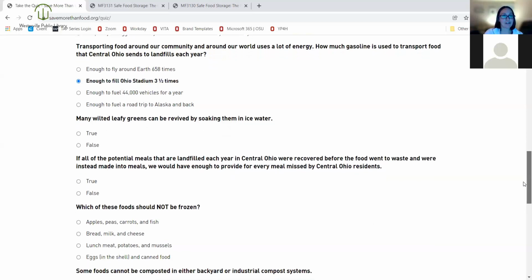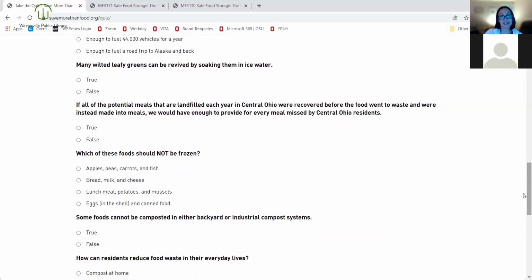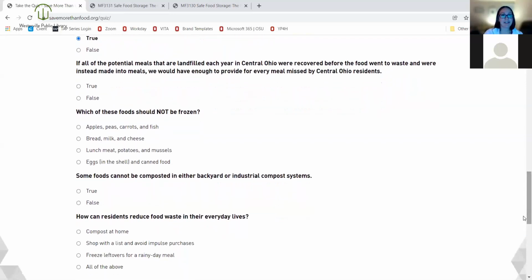Oh, these are true or false. So true or false, many wilted leafy greens can be revived by soaking them in ice water. That is true. And another true or false, if all of the potential meals that are landfilled each year in Central Ohio were recovered before the food went to waste, we would have enough to provide for every meal missed by Central Ohio residents. I'm guessing that is also true.